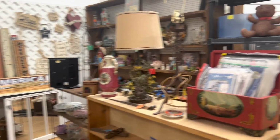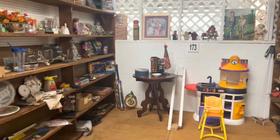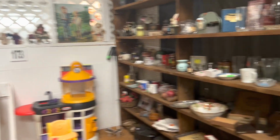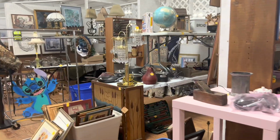This is one of those things. I love looking at these kinds of places where it's just so random. Everything's everywhere. It's one of those things where you really never know what you're gonna find where, which is exciting to me. Ooh, I have one of these lamps.